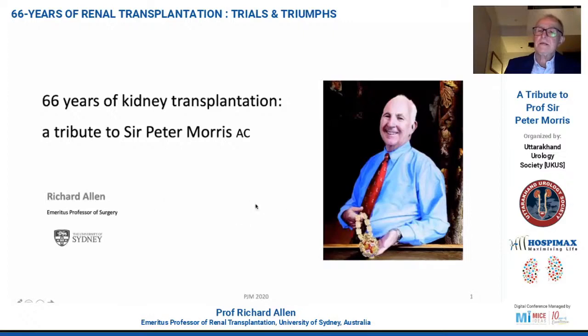This is definitely my most favourite picture of Peter. It's Peter when he was the president of the College of Surgeons in London. At this stage in life, he was pretty pleased with what he had achieved, I suspect. He had a great smile on his face and he was looking pretty relaxed. Sometimes when you saw him in the transplant centre, he was not quite as relaxed as that. And I had the feeling that he was a happy man at that point in time.